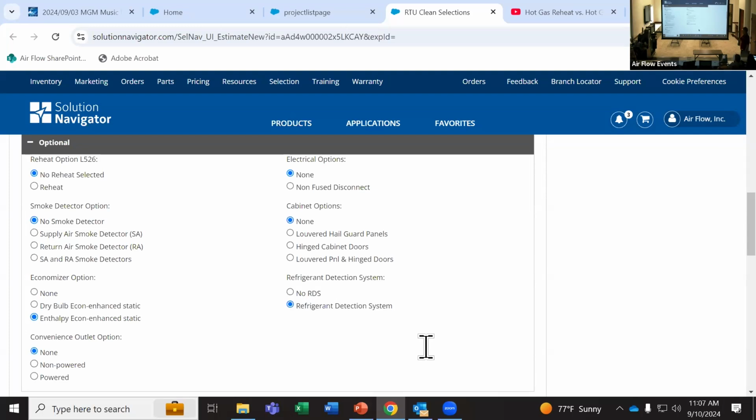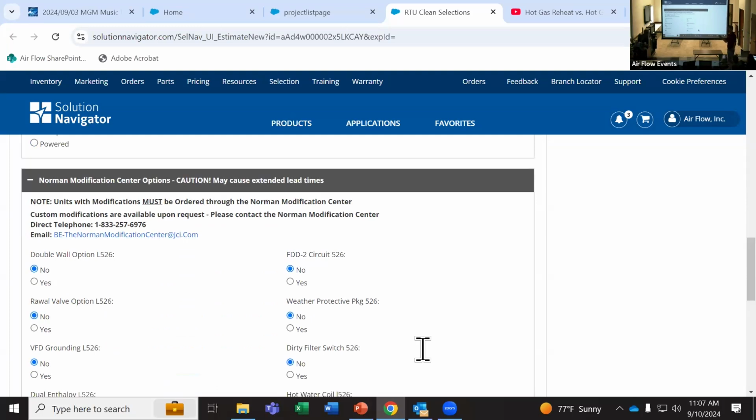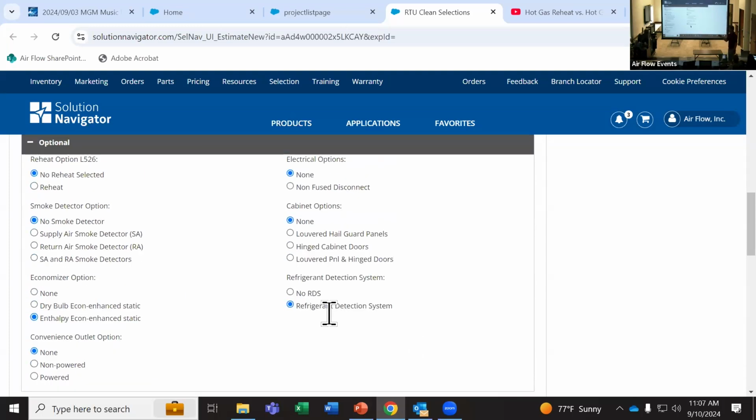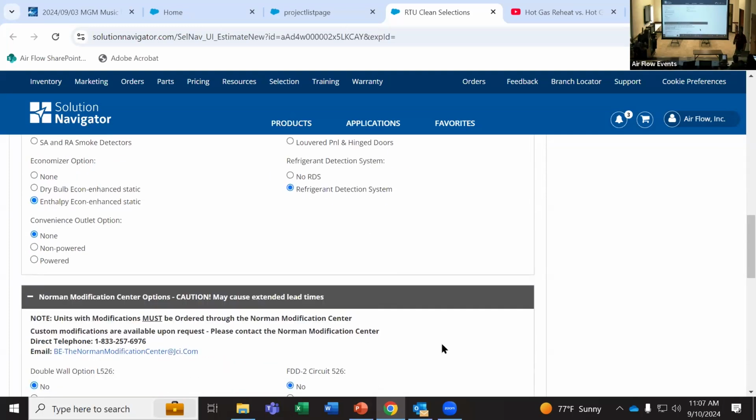So you can go down even further. That's specific to the refrigeration chain. Yes, that refrigeration detector is specific to the refrigeration chain. That is something that's required, not required, but it is. It may or may not be required with our 454B.